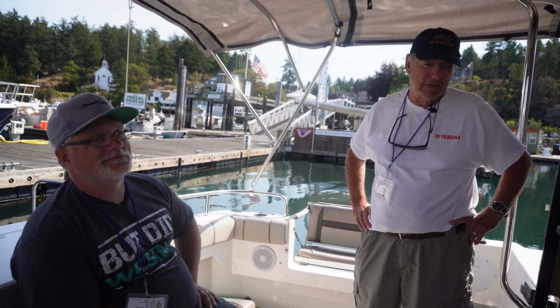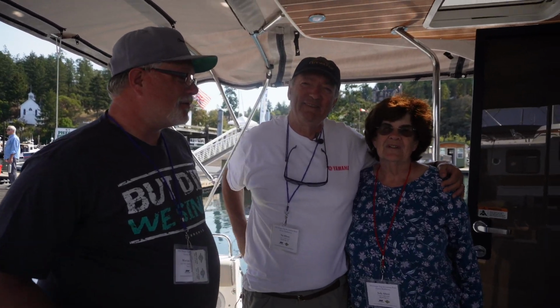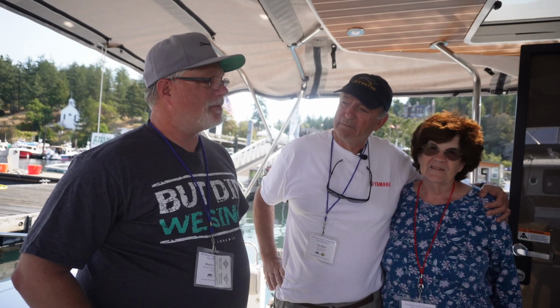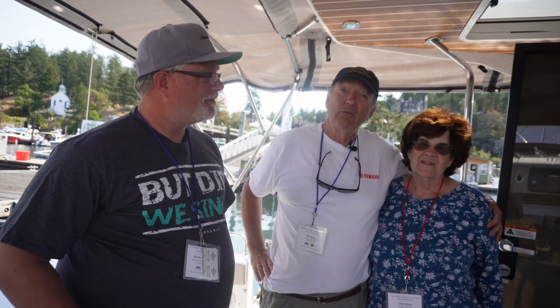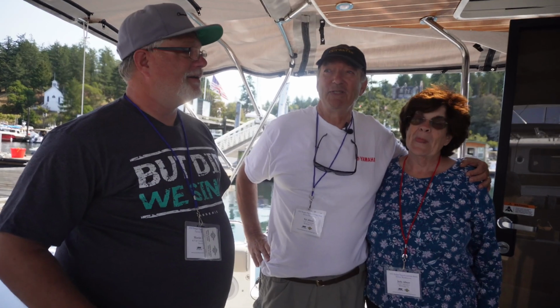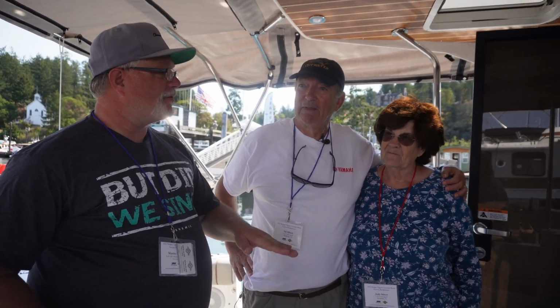And we will do that as soon as we can. Thanks for the walkthrough of the Cutwater 32. Awesome boat, awesome ride. And how fast have you had it up so far? So 52 miles per hour coming here. It's pretty scary.